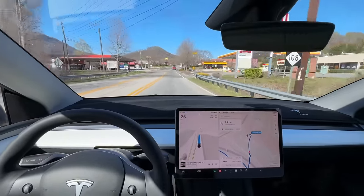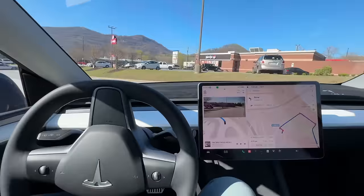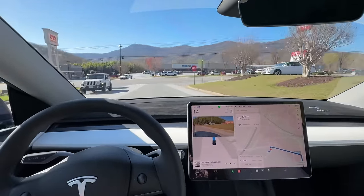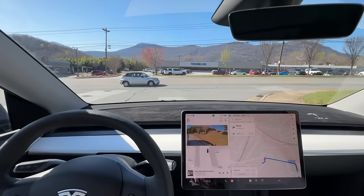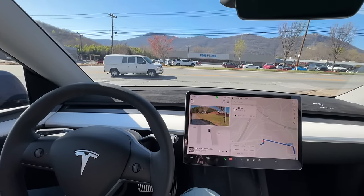All right, I'm in the town of Columbus. I'm going to stop and get some errands done. I'll be back. All right, stop, get something from CVS. And so now we are headed towards the house.